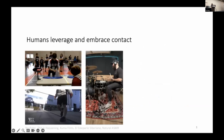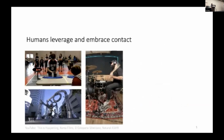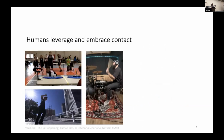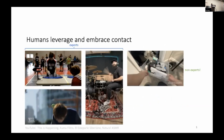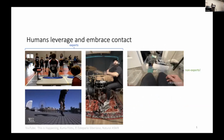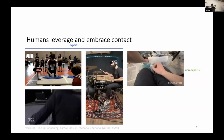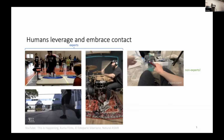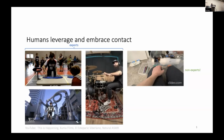We already know that humans day-to-day are extremely capable in leveraging contact when they're trying to do tasks all day. So these examples are people who are experts in their activity or their field. But actually, even the most mundane of tasks that people do every day, such as this person rummaging through a drawer of unknown contents, is actually quite skilled and efficient, despite not having any plan or even preconception of what was in the drawer to begin with. You can see they even use spontaneously some of the other objects in the drawer as a tool to help them open bags of other objects.